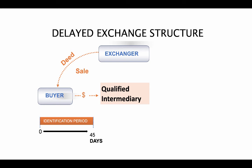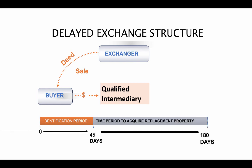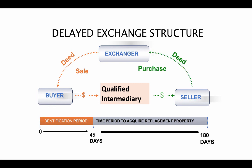And now the clock starts ticking, and in the identification period, you have 45 days to identify and notify the intermediary of the properties that you want to close on. At this point, you've got 135 days left, or a total of 180 days. You have to close on them, and if you don't, you lose. What happens is that you find a property or properties, and you contact the intermediary. The intermediary brings the money to a closing. You sign a contract, and the intermediary gives the money to the seller of those properties. You take title of that property from the seller, and then it's deeded to you. So this is a real basic delayed exchange structure and how it works. There are many derivatives of this. However, for our purposes, it's just very basic, and this is how it works.